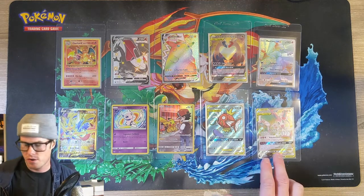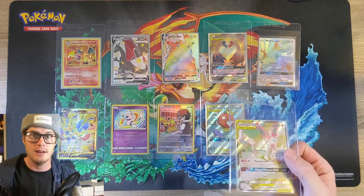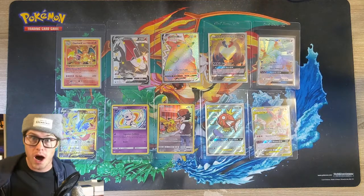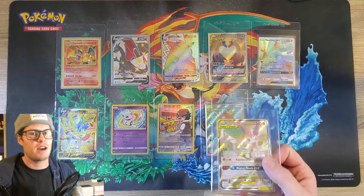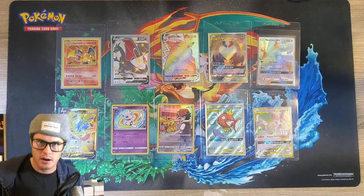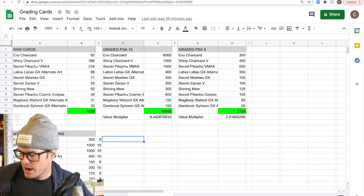Even this Gardevoir Sylveon, which goes from $30 to maybe $50 at a PSA 9, and maybe I spend $10 or $20 getting it graded, it might be kind of a wash. Long term, the value will go up. It will go up enough to make it worth it. And maybe I just want that card as part of my collection because I like it. So let's wrap it up. Let's look at a comparison of all of these.